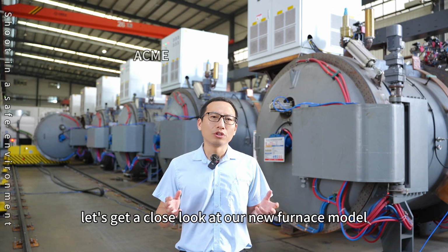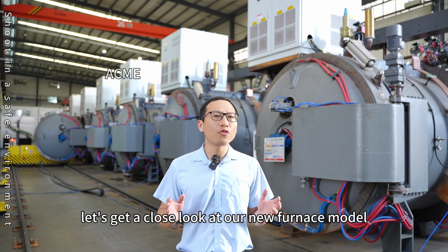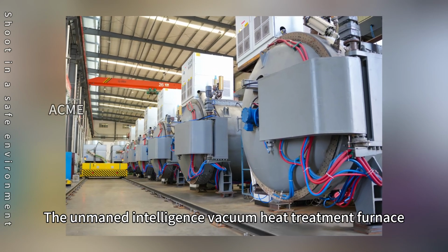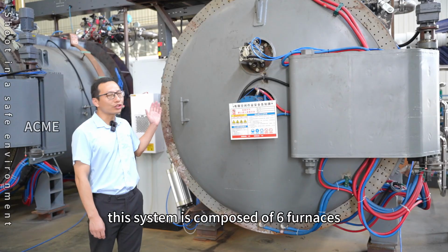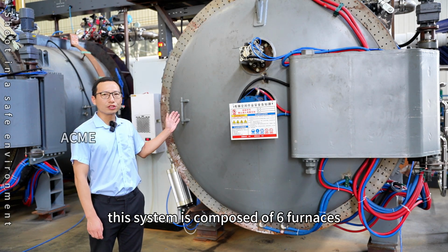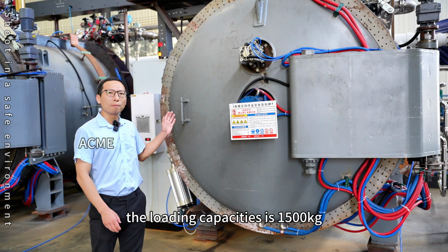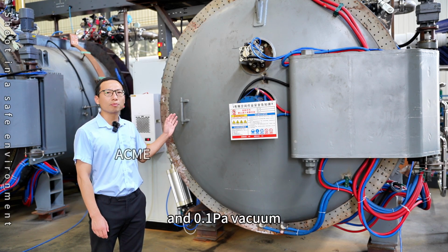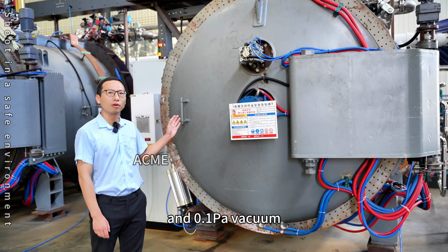Today, let's get a close look at our new furnace model, the Unmanned Intelligence Vacuum Heat Treatment Furnace. This system is composed of 6 furnaces. The loading capacity is 1500 kg and vacuum is 0.1 Pascal.